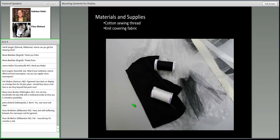And then thread, of course. And I like to use cotton thread the best. It seems to be the easiest to use when you're stitching through polyester batting. It doesn't tend to develop static and twist and knot as readily as some of the poly threads do. So just for ease of use. And then covering fabrics, just basic cotton knits that you can get from your local fabric store.